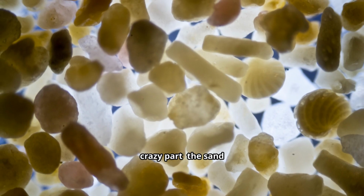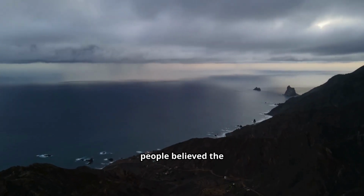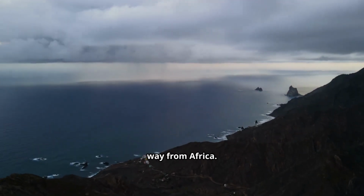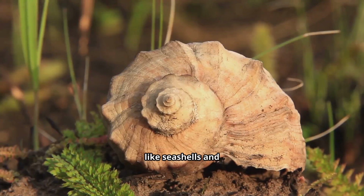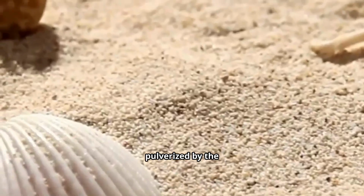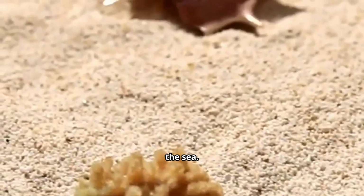And here's the crazy part. The sand isn't originally from the island. For a long time, people believed the wind blew it all the way from Africa. The real story is even cooler. The sand is made of crushed marine organic material, like seashells and mollusk shells, that have been pulverized by the ocean over thousands of years and then blown inland from the sea.